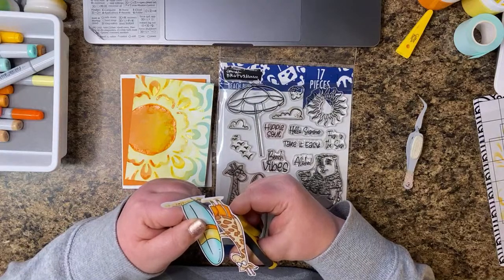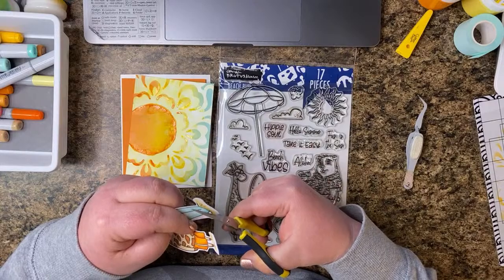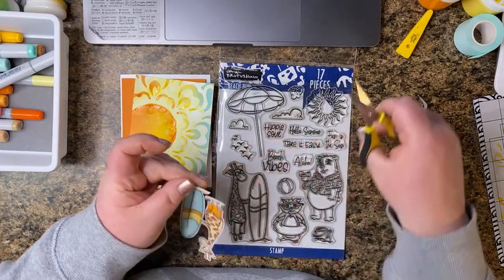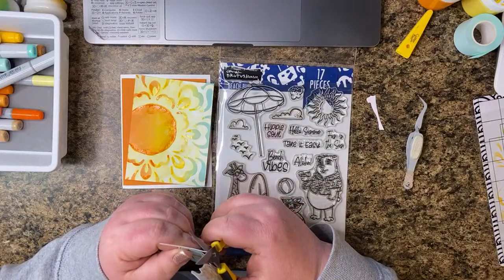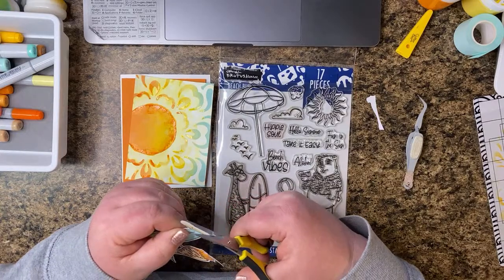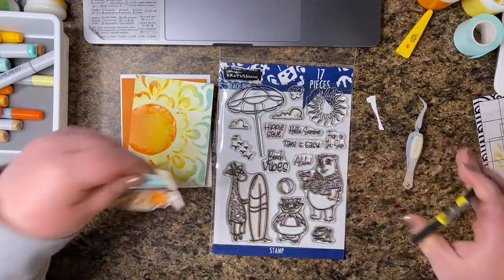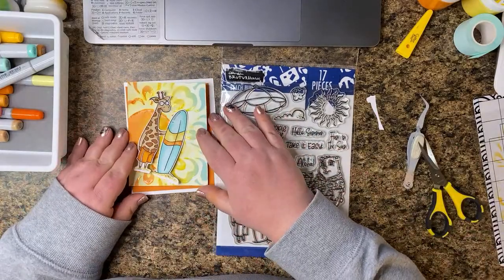I'm thinking about Hello Summer because you know what I was thinking about? I thought that these cards would be so cute for end of year gifts for the teachers. Right? Isn't that a great idea? So I figured I could do like Hello Summer or Fun in the Sun, one of those, and give them to the teachers with some summer gift cards. Okay. Or even beach vibes.